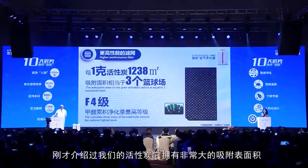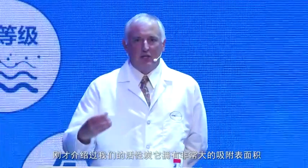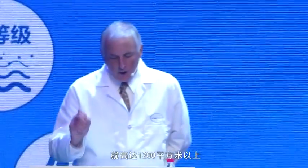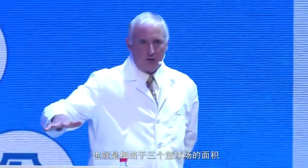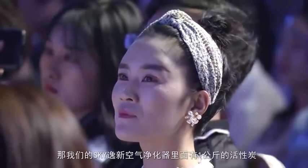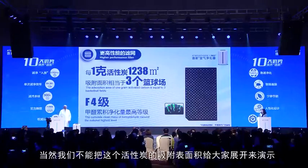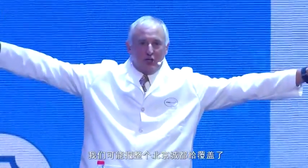As I said, with our activated carbon, it has a lot of surface area for contamination capture. Actually, 1 gram of our activated carbon is equal to about 1,200 square meters of coverage, which is equivalent of material to cover 3 basketball courts. 1 gram. Keep in mind, our odor filter weighs a kilogram. So we couldn't show you that stretch demo. That would take all this room and probably most of Beijing.